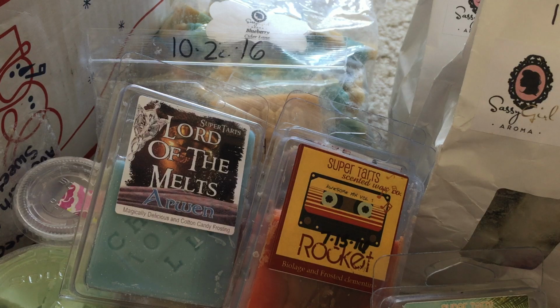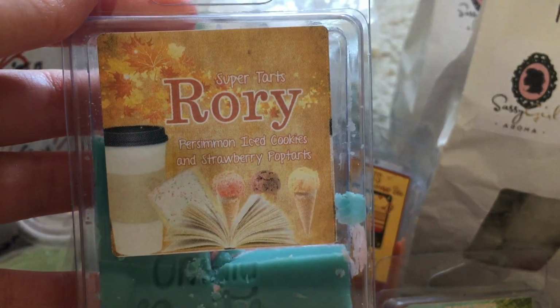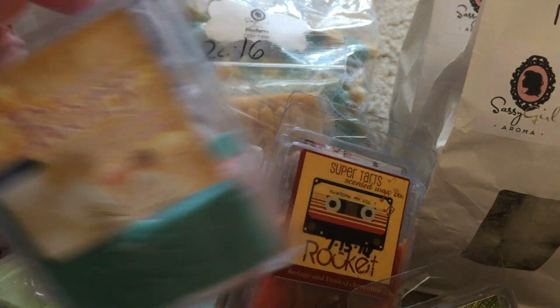I really smell the persimmon on cold. But whatever is in this, the ice cookies, the strawberry Pop-Tarts, all of it blended together so well that I would definitely be repurchasing this one. And it threw really well, too.